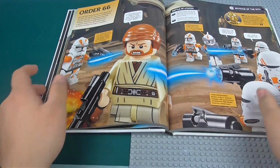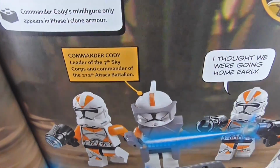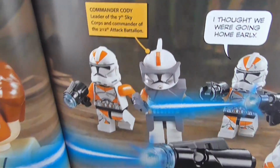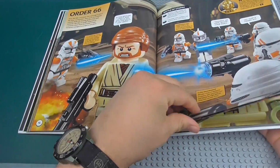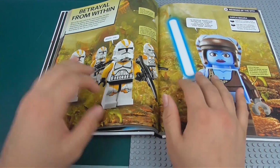It talks about how they never came out with a Phase 2 Commander Cody. That's depressing. They never came out with a Phase 2 one. That's unfortunate. But you can go on third-party sellers and buy a custom one if you wish.